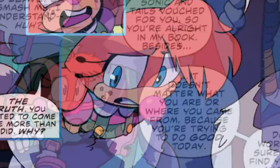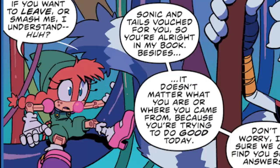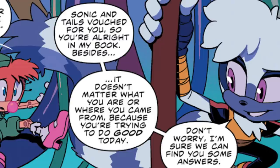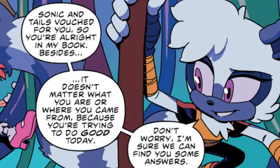Belle says that if Tangle wants to smash her, or leave her, she will understand. But Tangle says that Sonic and Tails vouch for you, so you're all right in my books. And she's far from the first robot friend made by Eggman that they deeply trust, so no big deal. All that matters to Tangle is that she is trying to do the right thing. It does not matter where she came from. So she drops the interrogation and they get back to it. But this time, Tangle promises that she will help Belle find the answers she is looking for.